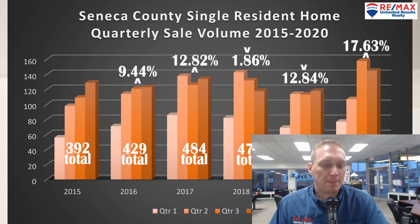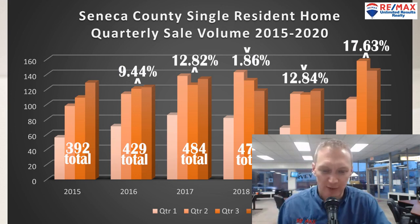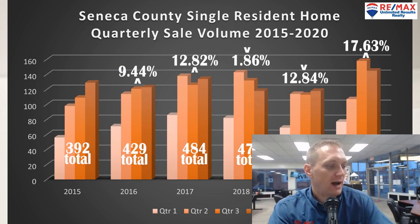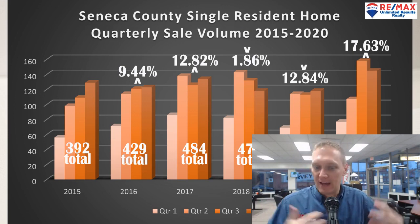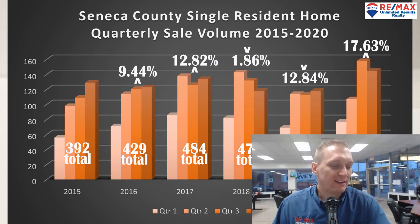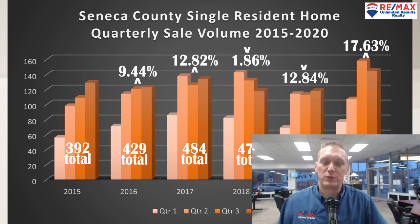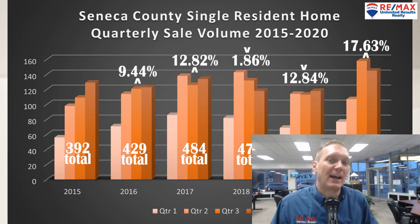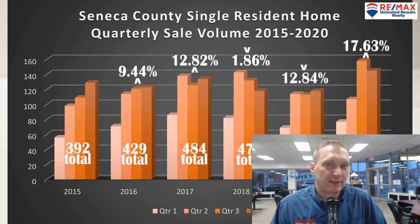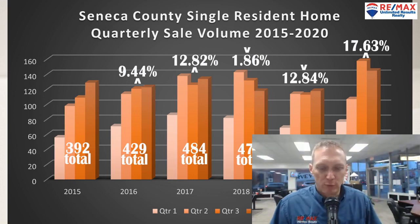Quarterly comparison. So this is the volume of homes sold. In 2015, there were 392 actual sales. That's, again, arm's length transactions, not refis, not family transactions, not anything like that. All the way up to 2020, which just ended, 487 total transactions in the Tiffin Seneca County area. That's a 24.23% increase from 2015, the highest number in the last 5 years of total transactions. We were pretty close in 2017, but 2020 takes the cake for dollar volume, price per square foot, and total transactions of units.